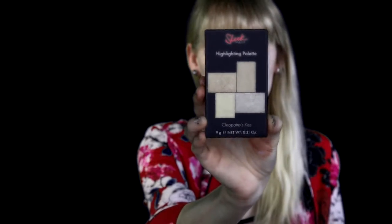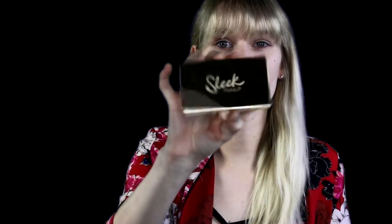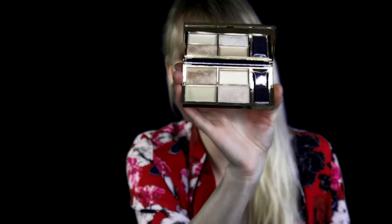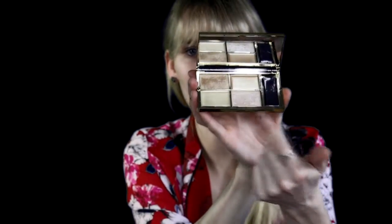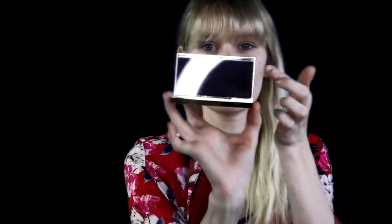I'm gonna start with the first item, which is a Sleek Makeup highlighting palette. This is called Cleopatra's Kiss. It's got really gorgeous gold packaging. It feels nice and sturdy, and it comes with a little brush that you could use to highlight. I'm probably gonna use a fan brush, but still it does come with the brush, and it comes with 4 shades. So this highlighting palette contains 2 shades that are powder and 2 shades that are more of a cream highlighter. And I like the fact that it does have a mirror up here.